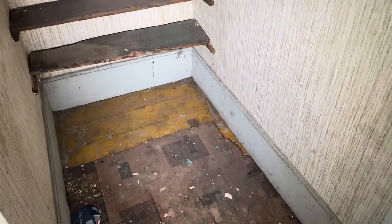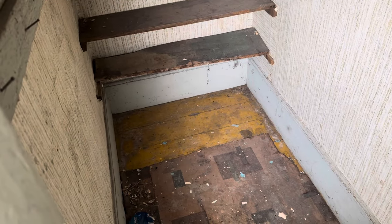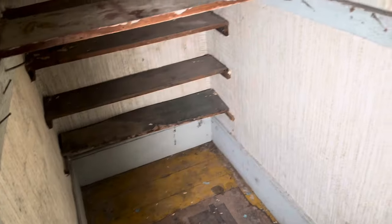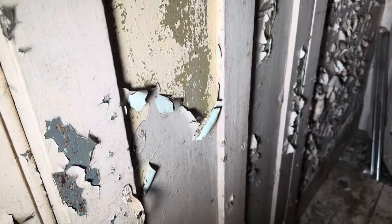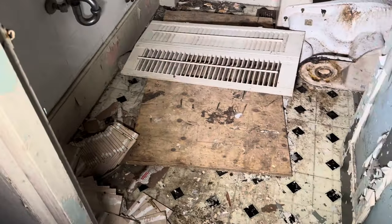Unless this goes to the basement, maybe that's what this is. Thought this was just a cupboard though. Yeah, it's just like a little closet. Oh, look at this. Some of the original hardwood floors down there. That's pretty cool. Yeah, usually the basement stairs are somewhere like this, underneath the main staircase, right? That's strange. Okay, so we got a bathroom here.